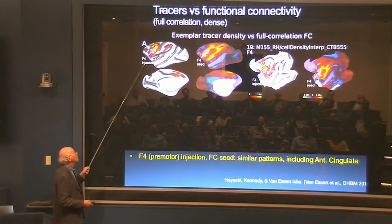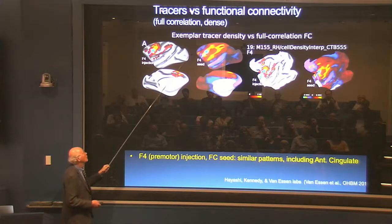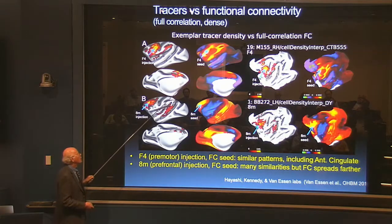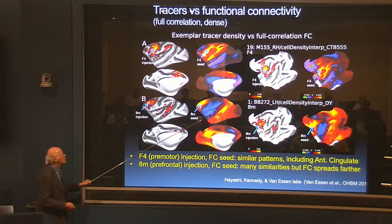So here is an anatomical tracer injection in a premotor area F4, and here's the functional connectivity, which shows many similarities but many differences. And a different seed location in prefrontal cortex shows a different anatomical connectivity, and in the middle panel here, a different functional connectivity. They are correlated but far from perfectly.